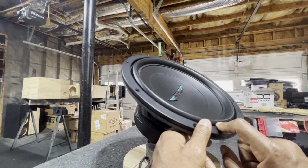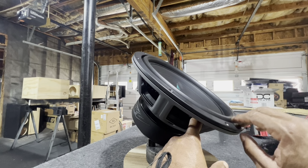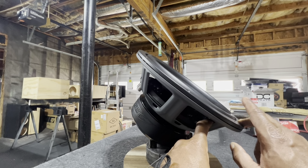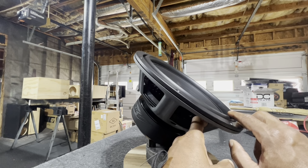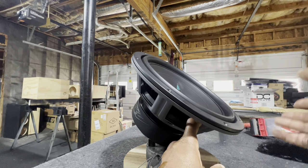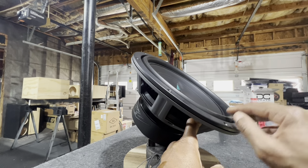It has a parabolic Santoprene surround, Santoprene being rubber, so it will last very, very long. The reason they use rubber on most sound quality drivers is durability, its ability to keep its shape, and to last a long, long time.